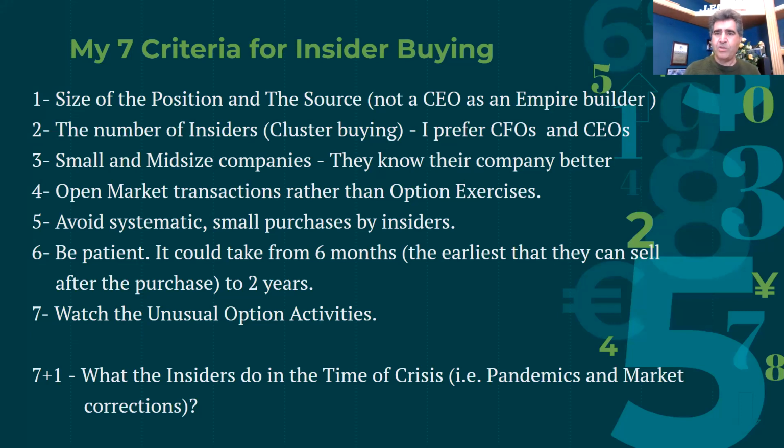And I put down the CEO shouldn't be an empire builder, because sometimes, especially in biotech or medical companies, it happens that the CEO really believes in his company and just thinks that nothing can go wrong. And I will share a story with that. So the number of insiders. I look at the cluster buying. What I mean by that is you want to have more than one insider. So when I say cluster buy, I prefer actually 2 or 3 minimum. Especially, I really like the CFOs. CFOs know the ins and outs of the numbers for the company.